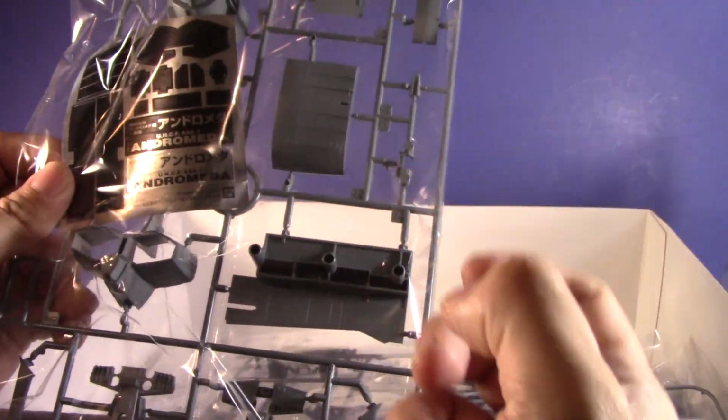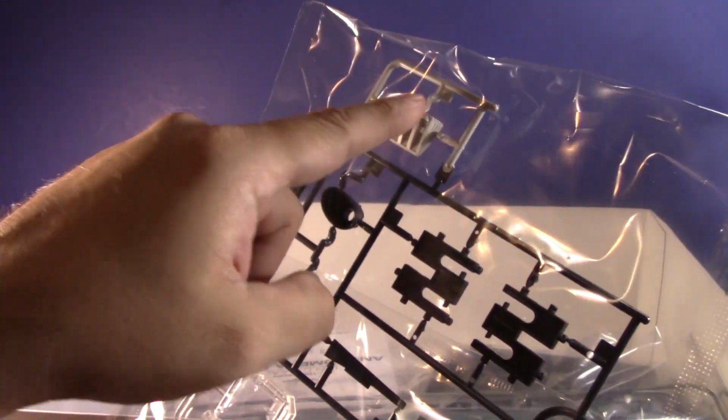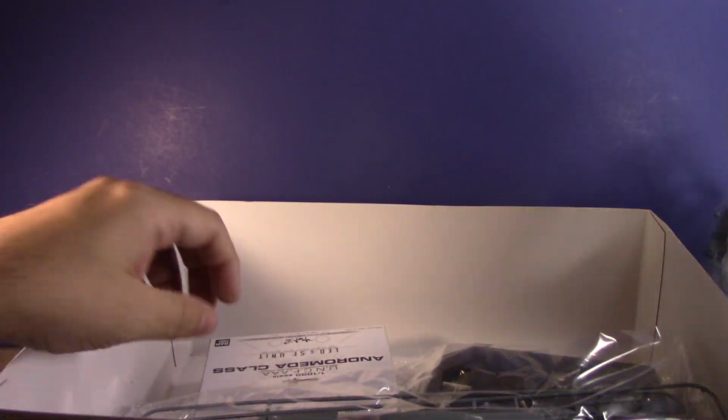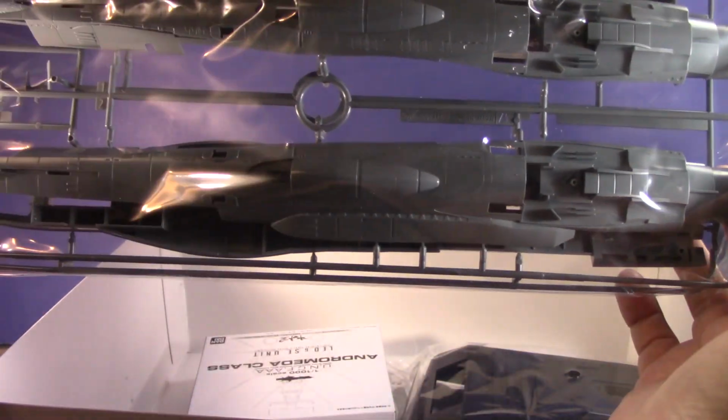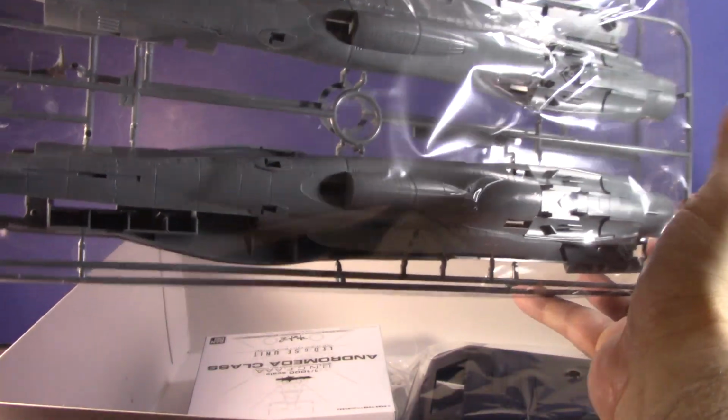This has to be the frame inside the ship that supports it. Here's the other bridge, other part for the white on the turret. And here's the actual ship in length itself. Ooh, that is really nice. That is very nice indeed.